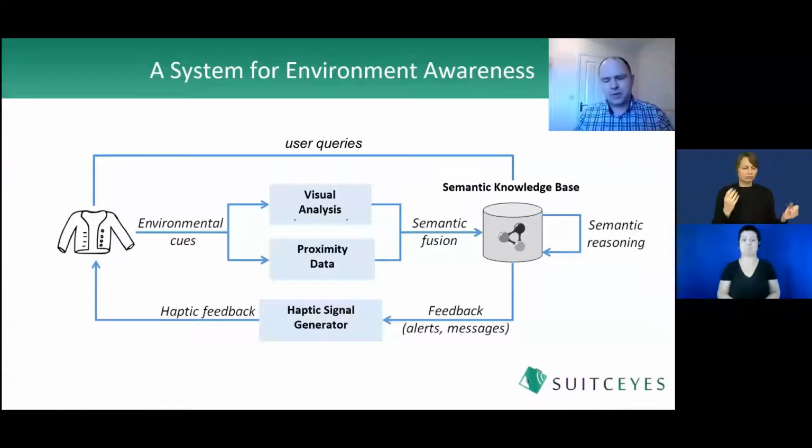Now, there may be some cases in which we wish to override that, perhaps an alert, for example, if you're about to collide with something, or if something significant appears to be happening in the environment. But in most cases, we want it to be the user who is driving the information.